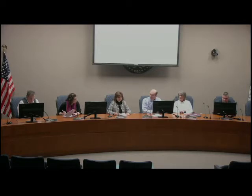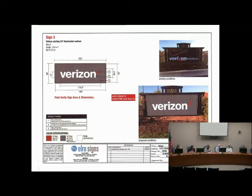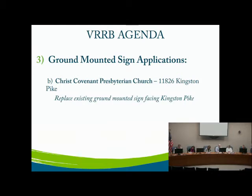All right. Any further comments? Okay. Do we have a motion? Motion to approve. We have a motion to approve. Do we have a second? Second. All in favor say aye. Aye. Opposed? All right. So now we'll move on to the Christ Covenant, the first Christ Covenant sign.